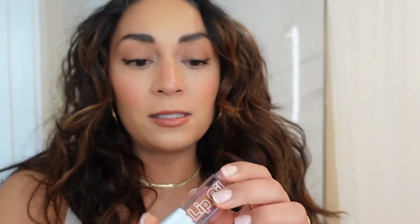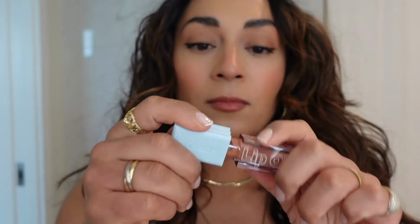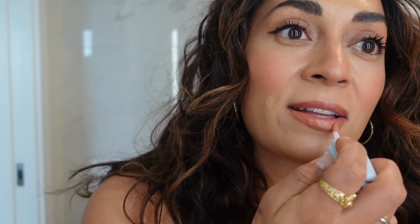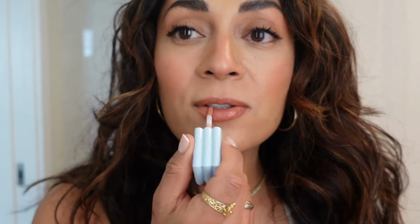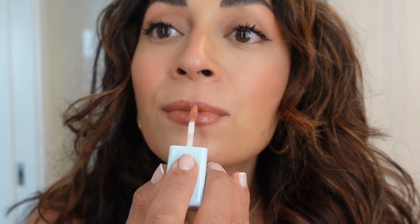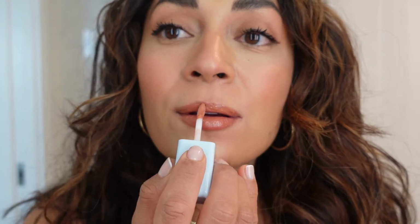I don't have this color Bear, which looks nice. Let's just use it. It matches my lip color really nice. I have that blood orange color. It's kind of terracotta-y. It's probably been a good time for a lip liner. Ooh, that's pretty.